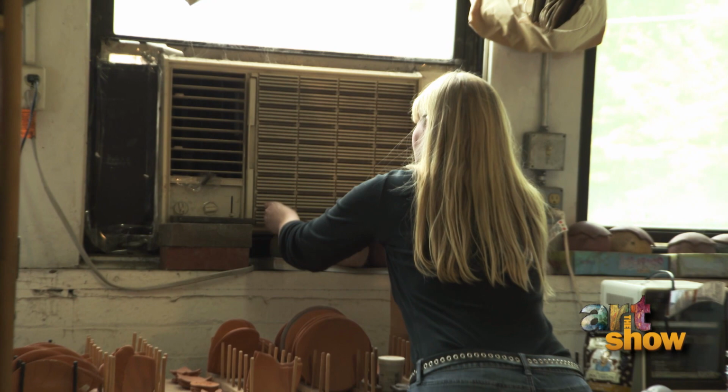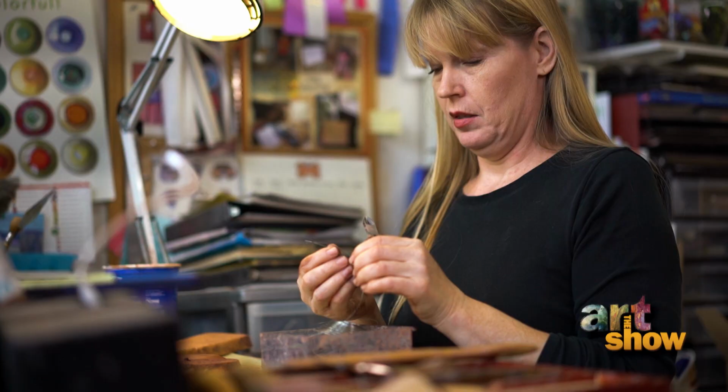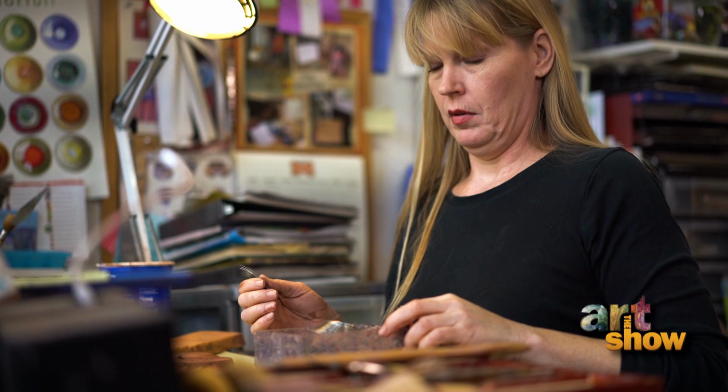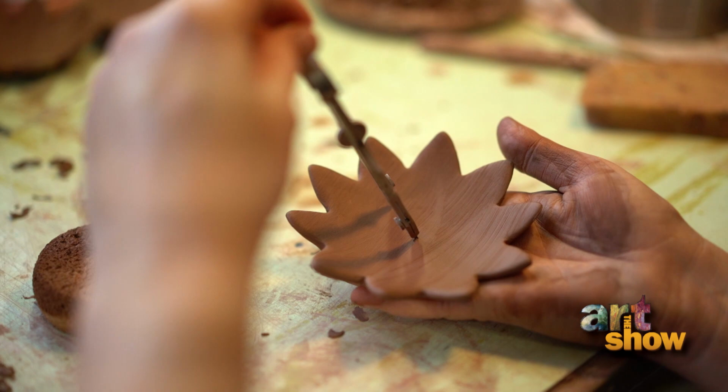Something about carving clay, I think until you've done it, it's hard to describe. You get a satisfaction of pulling the image out of the clay. Whatever you had in your mind, it's great in two dimensions. It's like, oh, that's nice. But to be able to realize it in three dimensions is probably the best part.